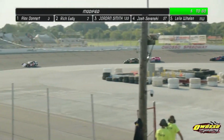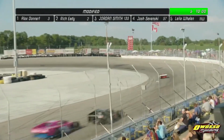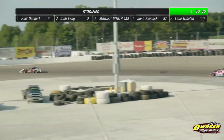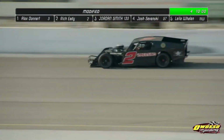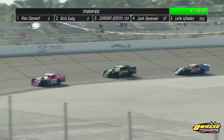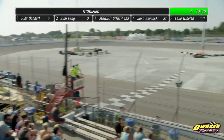Jordan Smith has moved up to that 3rd spot as he's right on the back bumper of Eady's number 2 now. He's going to try to dive to the inside. See if he can't take that position away from Rich Eady as they go into turns 1 and 2. Donnert's pulled away. Now there goes 13 Smith now up to 2nd. He's got a bit of ways to go, maybe about a half a straightaway to get to the back bumper of Donnert in car number 3.